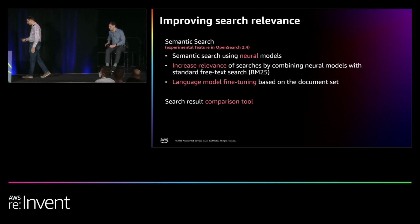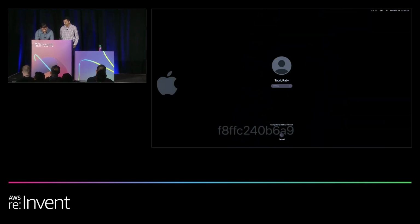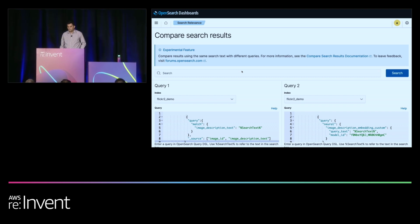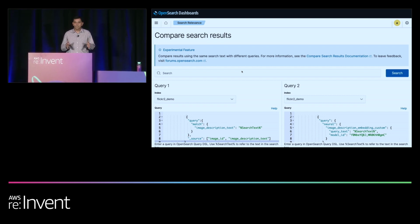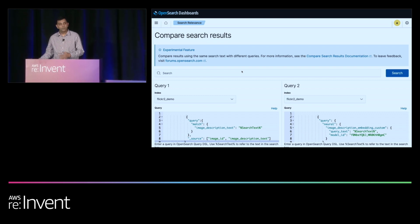So let me do a quick demo. So this is the comparison tool that I talked about. It's a split screen view. There's query 1, which is the traditional BM25-based search, and query 2, which is the semantic search in combination with the BM25. The demo we're going to do is on open source image data. We're going to just be searching the image description.